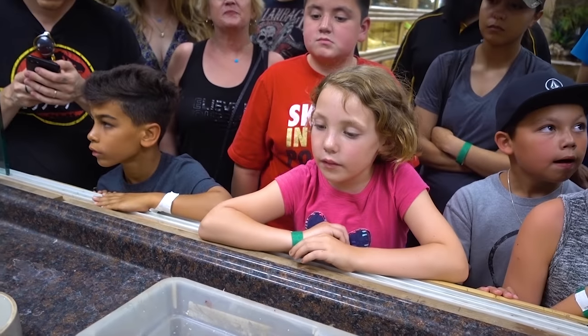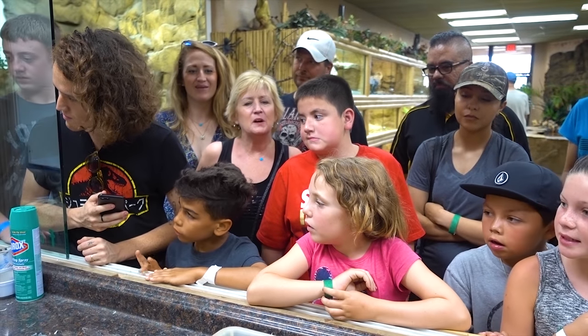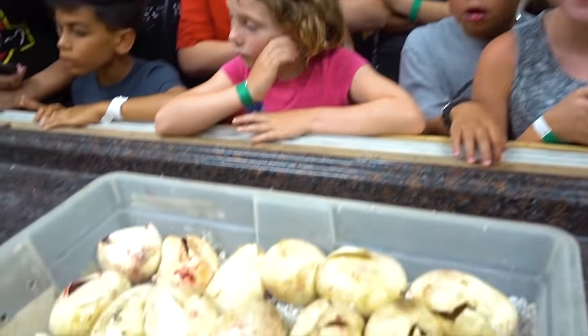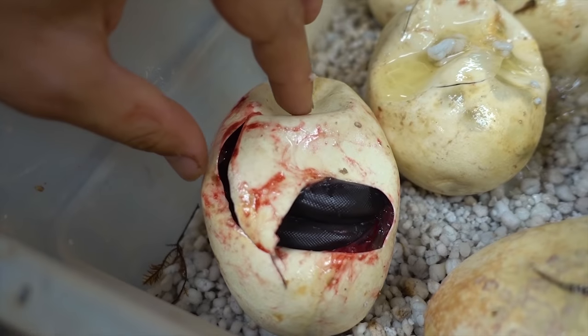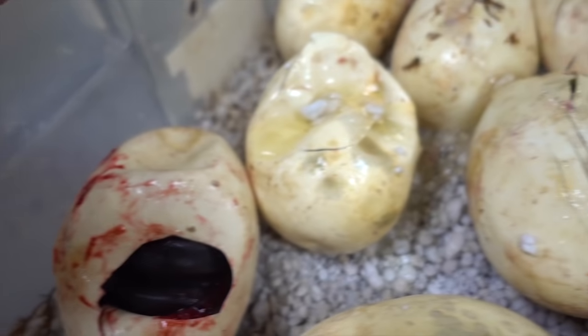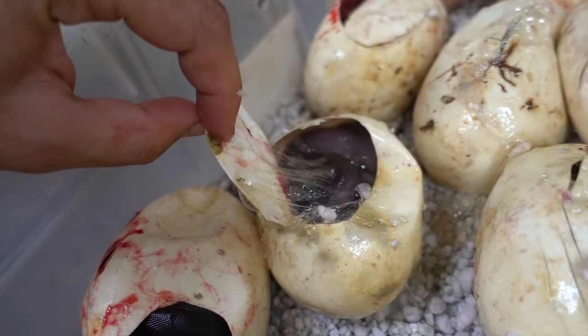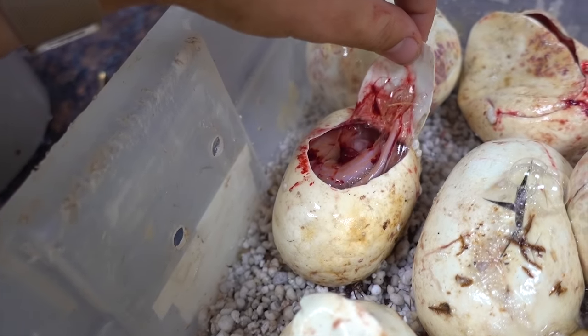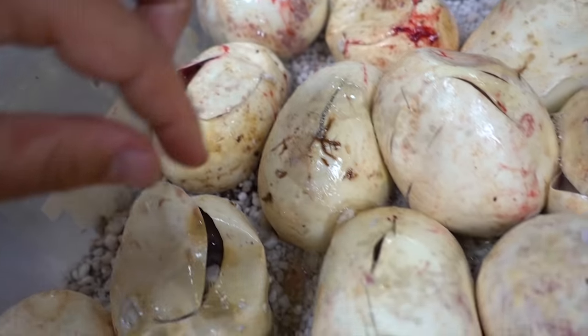They're all ready. So I'll show you guys one more really cool snake just to give you an idea of the varieties that we can hatch, but not necessarily in this clutch. Look, those eggs are gonna break pretty soon. Well, look at that, you guys.